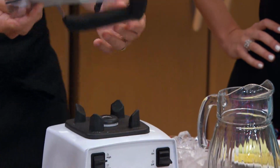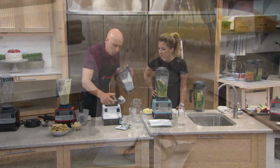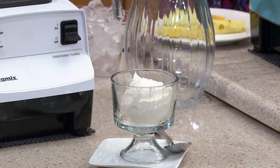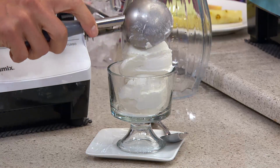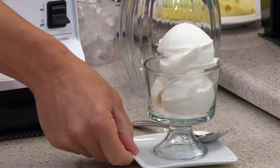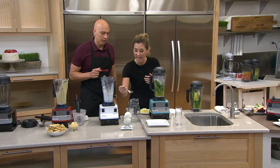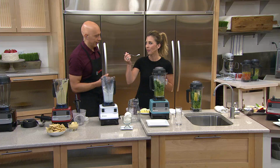Ice cream. And we didn't go to the store and buy it and pay $5-6 a pint, and we don't have all those artificial preservatives in it. And I want you to taste this. Or all the added sugar. If you want sugar in it, that's up to you, but you don't have to, because again, it's the intense flavors that you're getting out of your Vitamix, out of your food. First of all, that went through like butter.